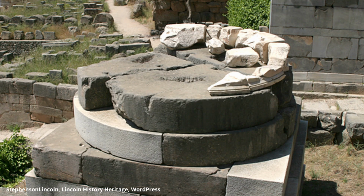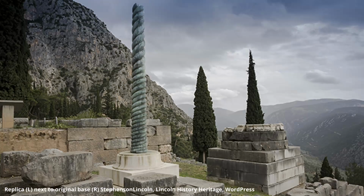The possible reasoning for the column being placed right outside the temple door in the first place is because during the war, the oracle, being the voice of Apollo, prophesizer, seer of the future, etc., when approached by people to prophesize who was going to win this war, actually sided with the Persians.